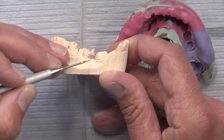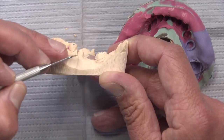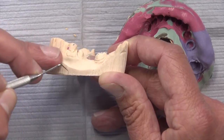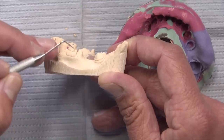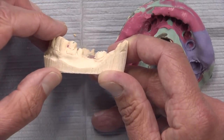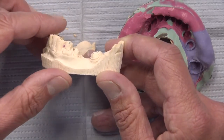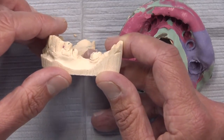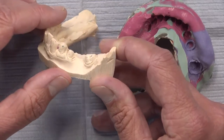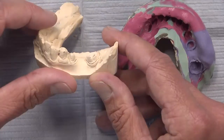So doing things like diode lasers and this Aquacel cordless, there are ways to get away from packing cord all the time. I do still pack cord in the anterior and honestly a lot of times in the posterior too, because it's part of my prep technique and my assistant is an RDA EF, extended functions, and here in California she can pack cord. In fact, she can do a whole heck of a lot more than that. She can take the whole impression on her own, even cement the crown on her own as well.